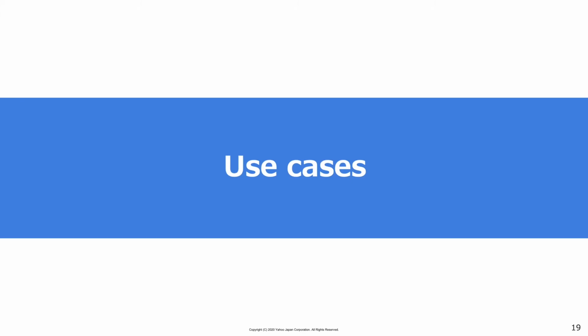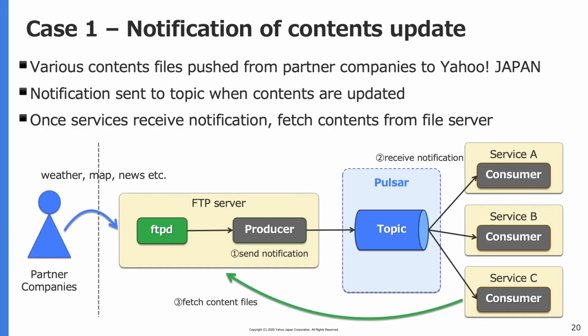Let me move on to the next section. Next, I will explain use cases in Yahoo Japan so far. The first example is notification of contents update. The situation is that various contents files, for example weather, map, and news data, are pushed from partner companies to Yahoo Japan. Services want to know the update of these contents.